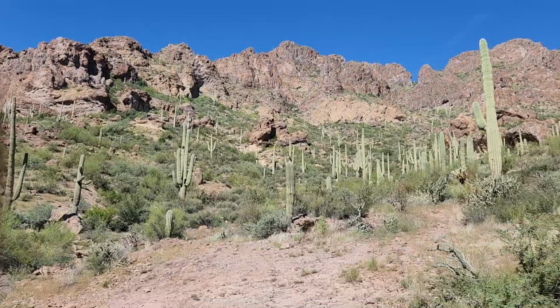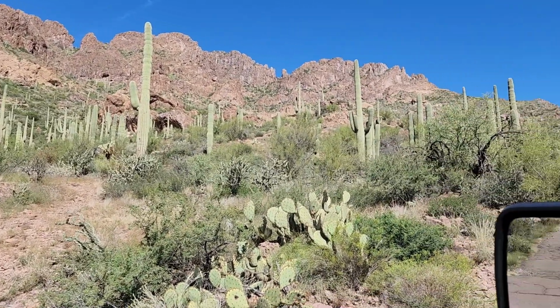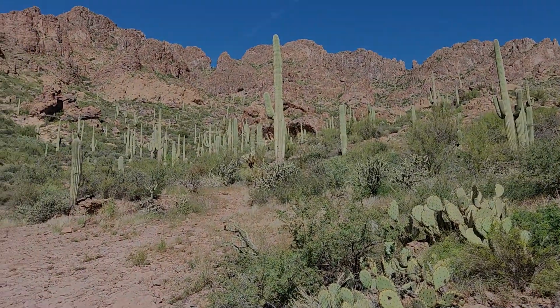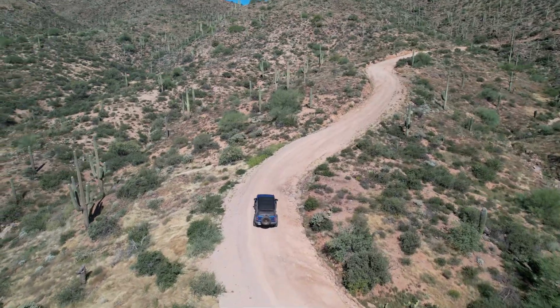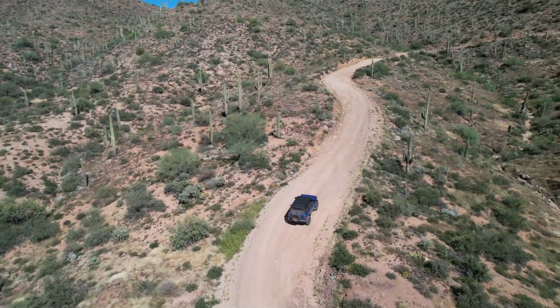I think it's pretty freaking amazing that the Sonoran Desert is the only place in the world that these cacti grow. Or grow naturally, I should say. Now that you learned a little bit about the saguaro, let's really start this journey. Enjoy some music and catch some scenery.